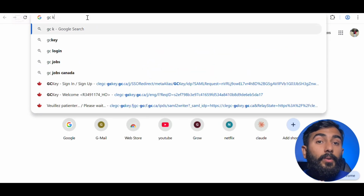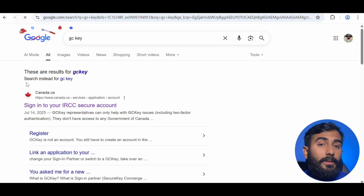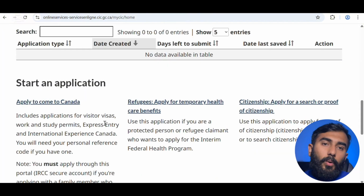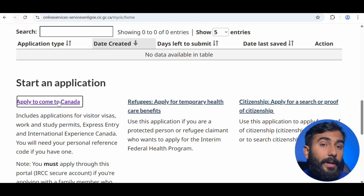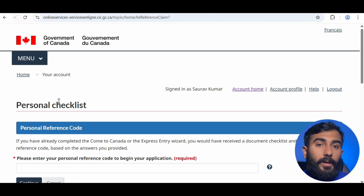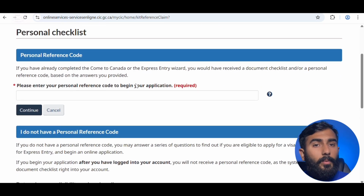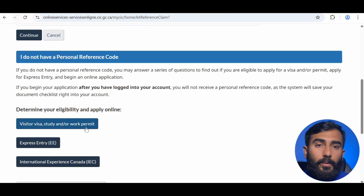First things first, go to Google and search for GCKey login. Click on the first link that says sign into your IRCC secure account. Enter your GCKey username and password. After logging in, just scroll down and click on apply to come to Canada. The first page will ask you for your personal reference code. You can get this when you apply for Express Entry. If you don't have this code, just scroll down and select visitor visa, study or work permit. It will then ask you a few basic questions.